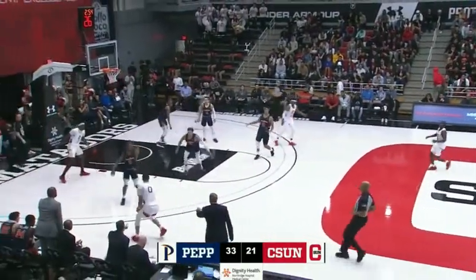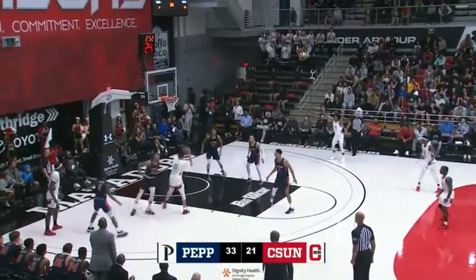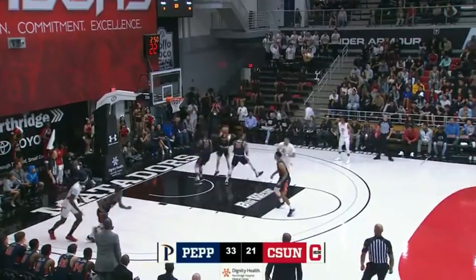Matadors down 33-21. Left wing to Coleman. Coleman now attacking the rim. Coleman into the paint. Off the glass, no.